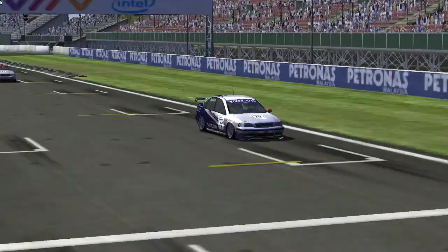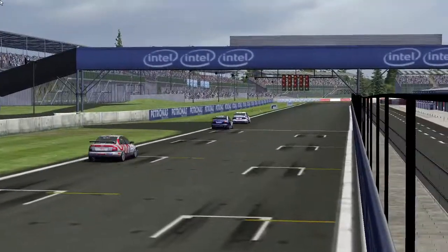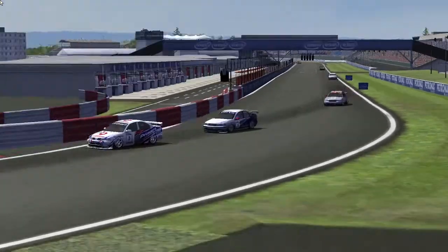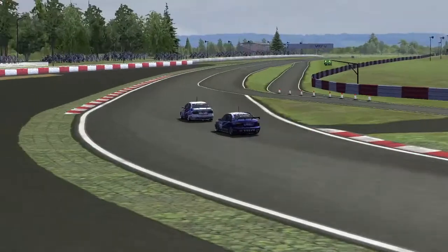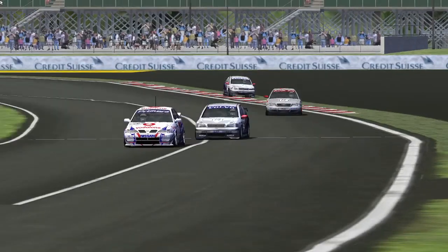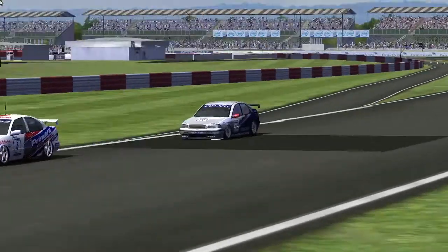But they make their way down towards Copse once again for lap number 8. And while these two are battling, which is brilliant to see, the Audi's closing in, so it could be a three-way fight for the lead. But if all of them take each other out, it could be one further down. You'd never know in touring cars. That's what makes it brilliant.